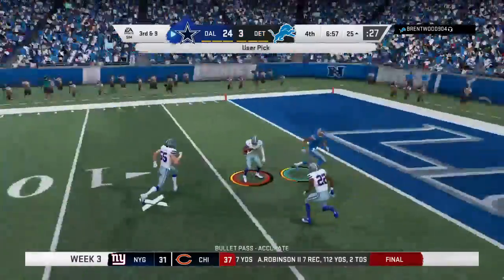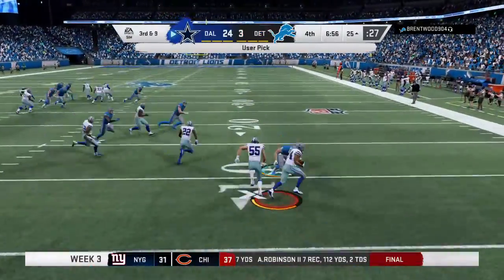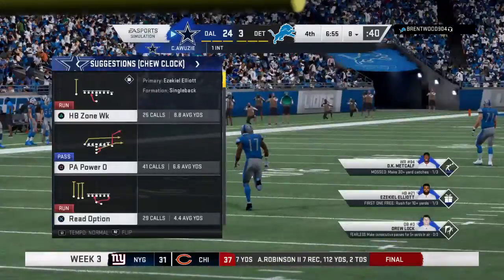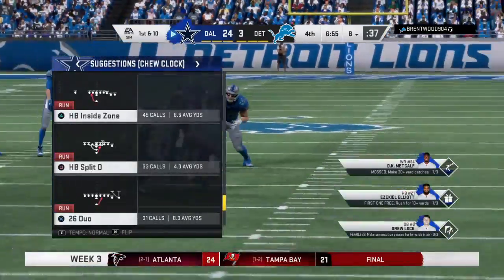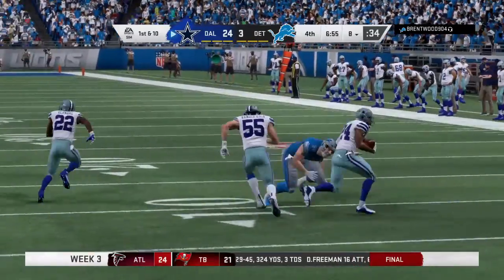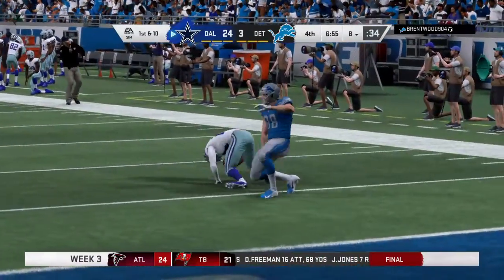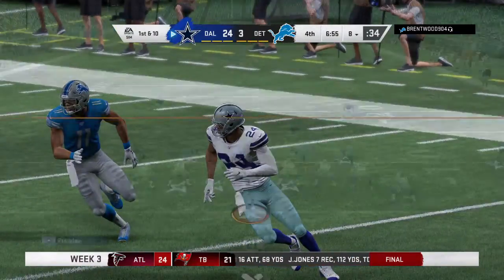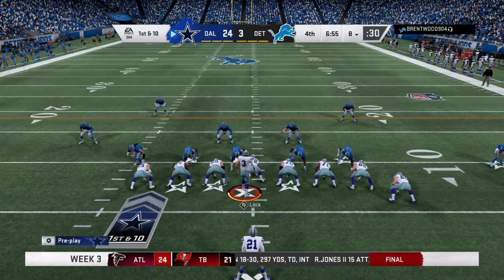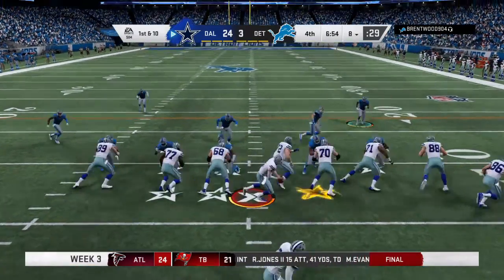Allen. Into heavy traffic, and it's intercepted. Chidobe Awuzie with a pick. And a big turnover there as his guys will get the football back. Well, this defensive pressure has been constant all game long. The pass rush, the coverage, they've all been excellent, and now they'll tack on an interception here as this one continues to slip just further and further out of hand.